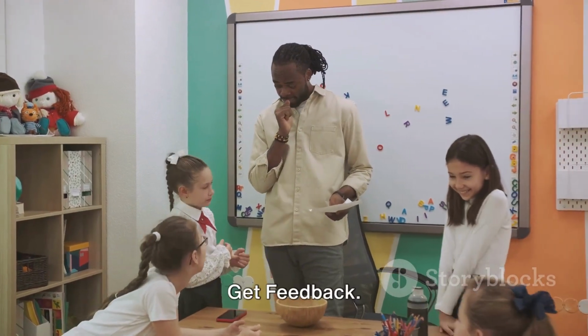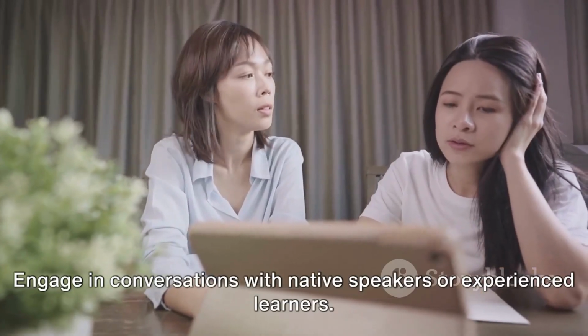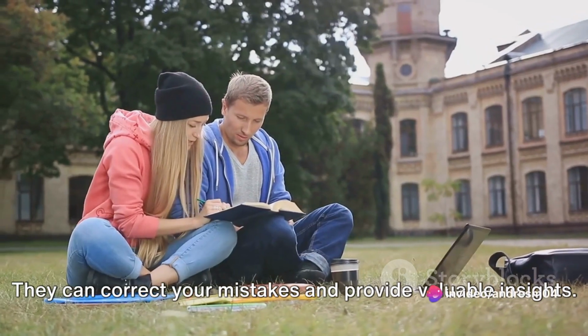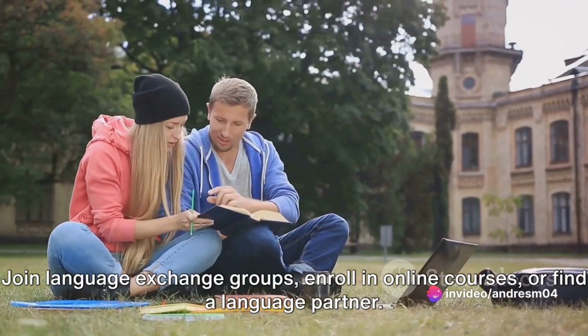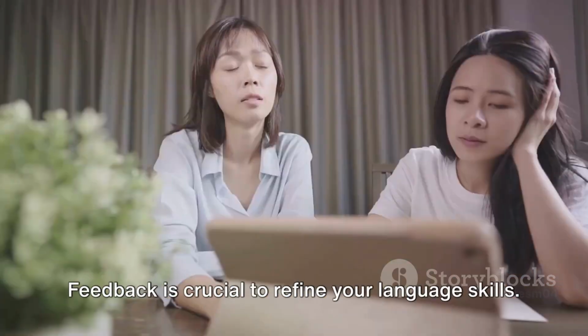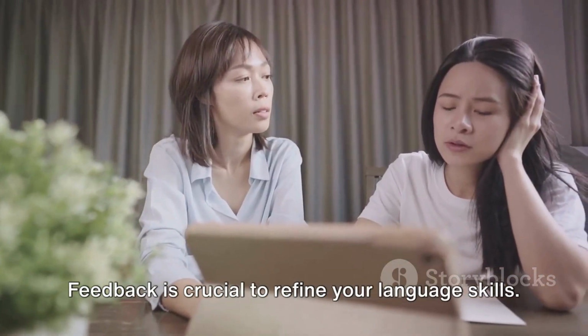Finally, step 5. Get feedback. Engage in conversations with native speakers or experienced learners. They can correct your mistakes and provide valuable insights. Join language exchange groups, enroll in online courses, or find a language partner. Feedback is crucial to refine your language skills.